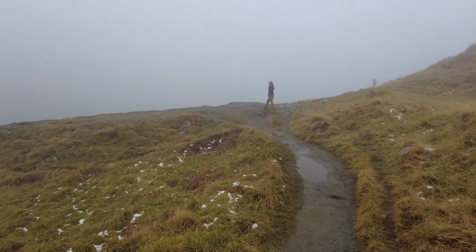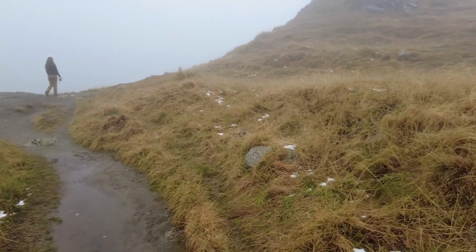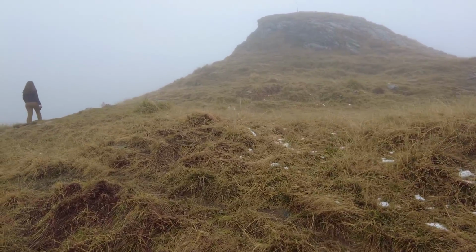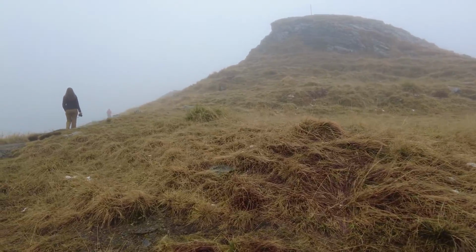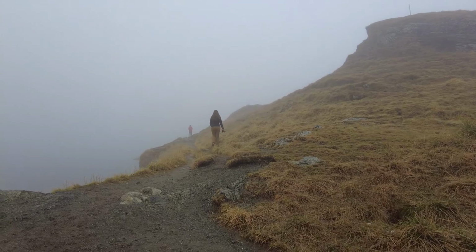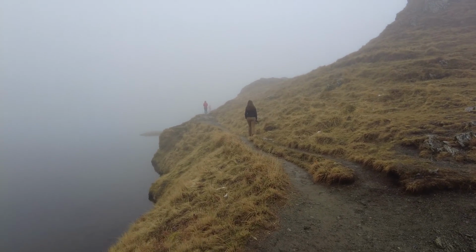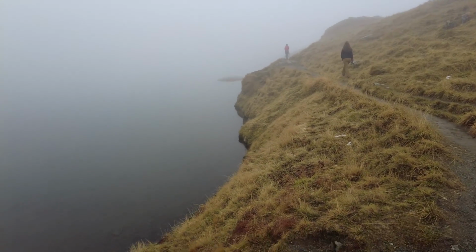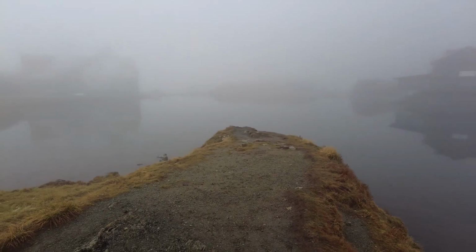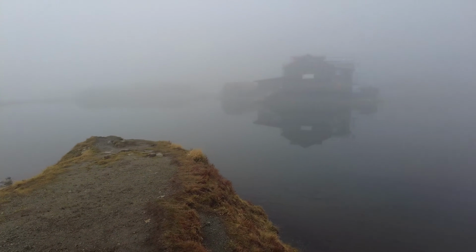And now we're going to go a bit further on this path so we can show you how it's like here in October, so you can get an idea if you should visit in this period of the year or not. Anyway, this place is absolutely magical in the summer. It's magical in the winter as well, but not when we have such a fog.